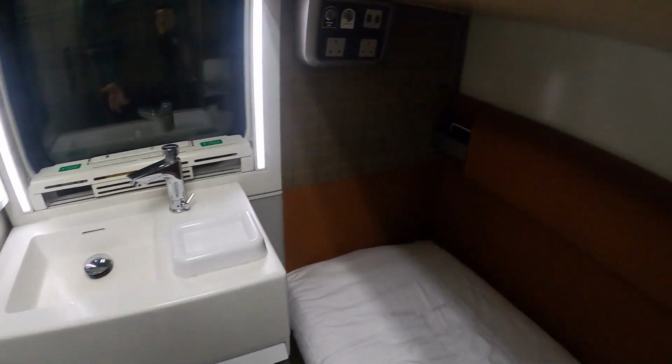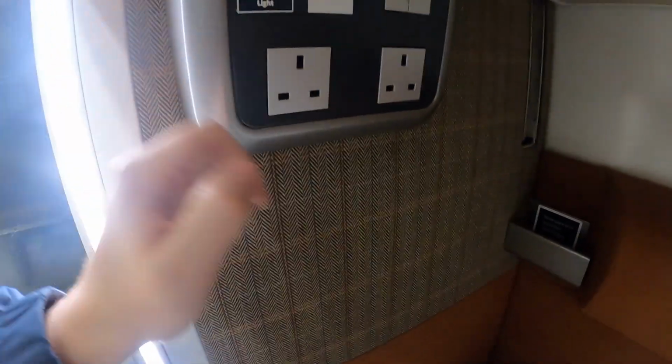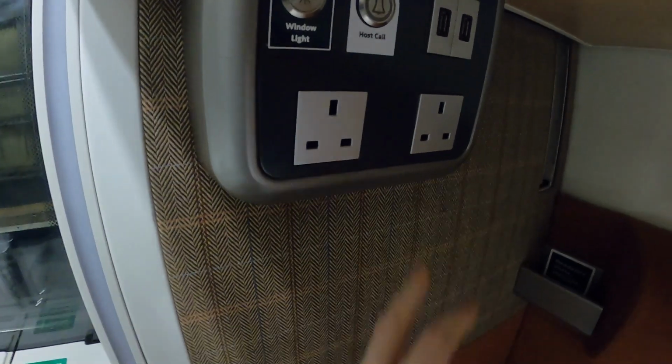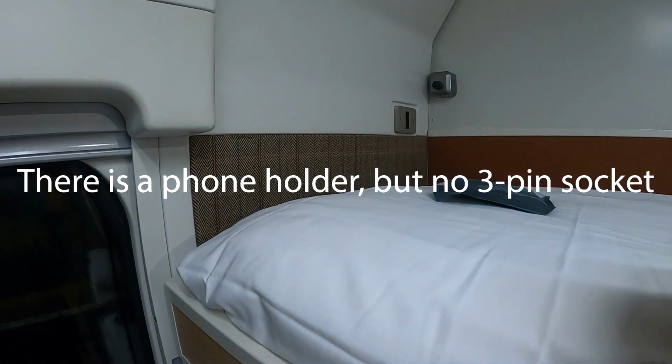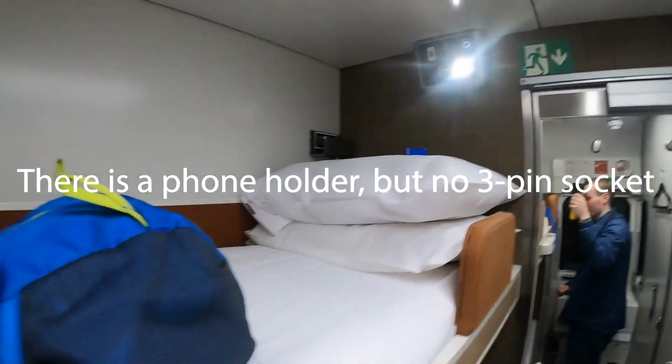Cool, and just a couple other things to point out, and actually forgot to mention these. Firstly, you've got another little section here with the host call and the window light buttons, and a couple of 3-pin sockets there as well, with a couple of USBs, and a little place to put your phone while it's charging. Unfortunately, I will not have that functionality on the top bunk, so I'll have to make do with the USB device thing up there, I suppose.